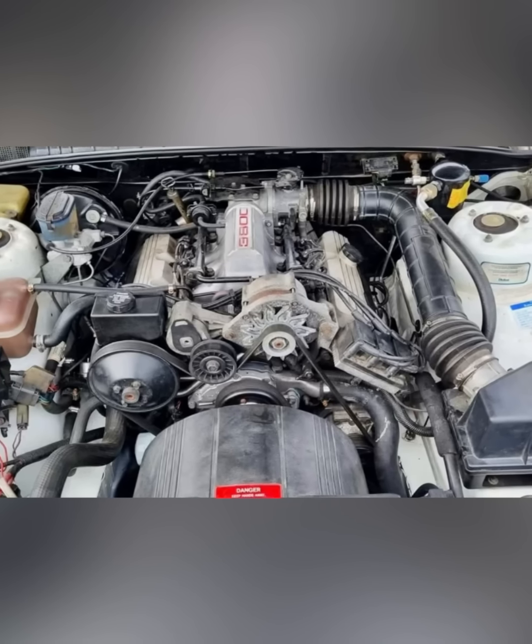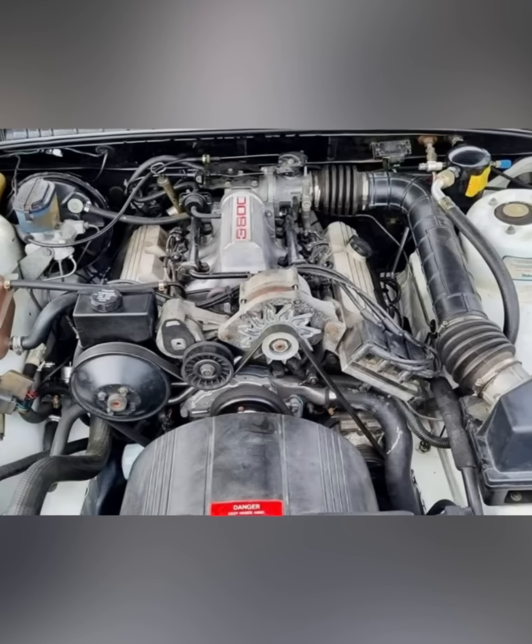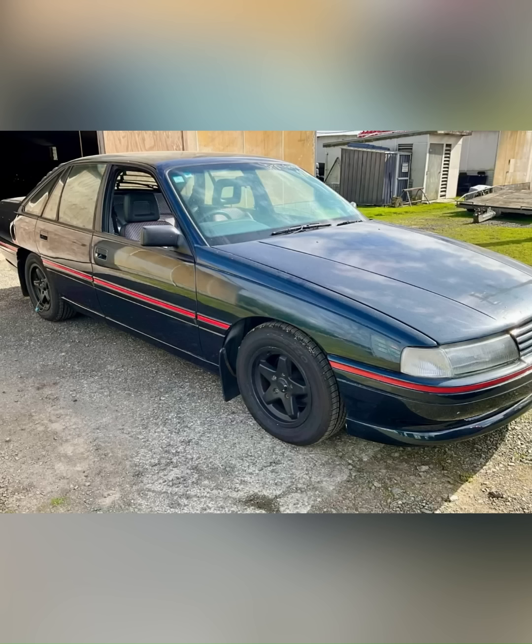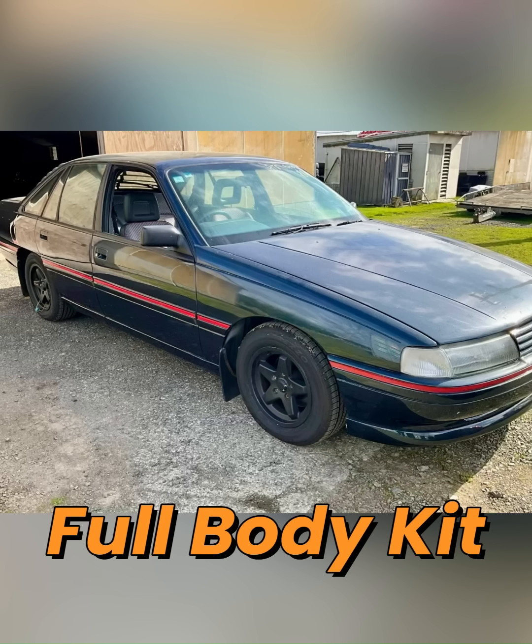Engine: 3.8-liter V6, not the V8 used in later HSV GTS models. Transmission: available with manual or automatic. Body kit: similar to the VN Commodore SS, including front and rear spoilers and side skirts.